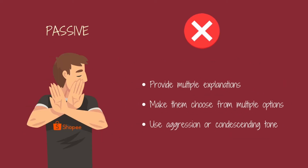So, things to remember about passive customers. Do not provide multiple explanations to avoid confusion. Do not make them choose from a lot of options. Instead, point them in the right direction by explaining to them how each option works. Also, never use aggression or a condescending tone with them because they'll feel threatened and won't be willing to cooperate with you. You don't like that, right?